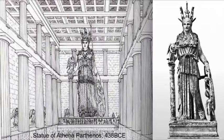Athena was fully armed with a shield, spear, helmet, and held another god by the name of Nike, or Nike as you would see it today. Nike here is a visual representation. It is an image of victory. It is always an image of victory, and it speaks to the victory of the Greeks over the Persians in 480.